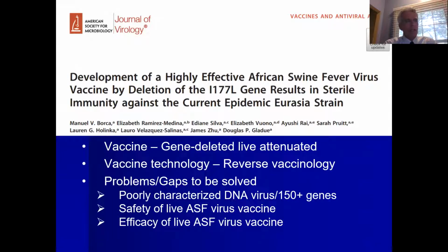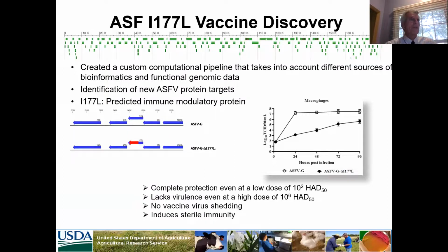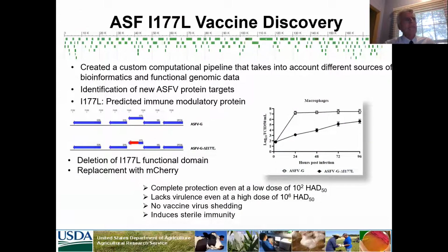Our first approach, our first generation vaccine, is going to be a live African swine fever vaccine. But historically, we failed to produce a safe vaccine or even one that was efficacious. And so what our scientists on Plum Island, specifically Manuel Borca and Doug Gladue, did is they created a custom computational pipeline to take into account different sources of bioinformatics information and functional genomics data. And with that, identified new African swine fever protein targets. And they identified this gene, the I177L, that is predicted to be an immune modulatory protein.